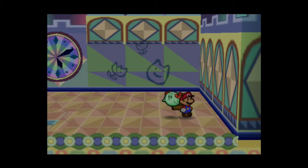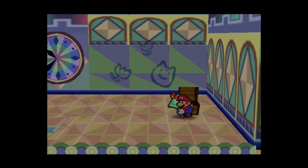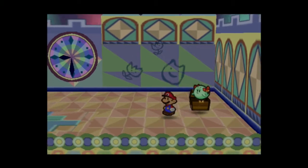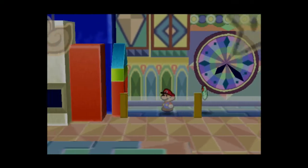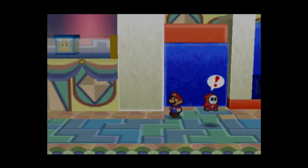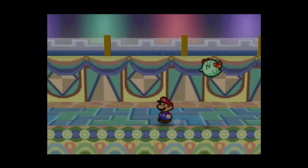Alright, nerd, you have your time as well. Time to move on. I thought I said to open this chest. Anyway, we got the frying pan. Take it to Tasty. Tasty's frying pan. Return it to her. So it's Tasty, not Feisty. See what I mean by the Toads having T's in their name? It's just really awkward. Also, I have no idea how Shy Guys were able to use that secret door and keep on respawning. Makes no sense. This game's like delusional patterns.